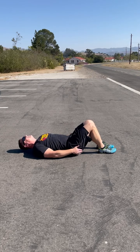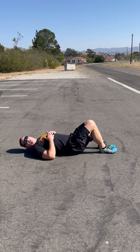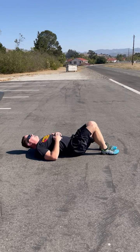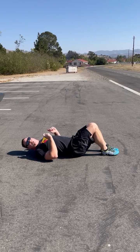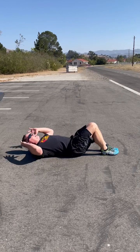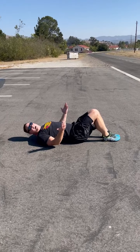Another one is a sit-up. Now I'm going to show you a modified version. If you don't like going all the way up because it is hard on your neck or back, if you're not familiar with it, you can go just a portion of the way up. Your hands, I like to start on your side so you're not pulling yourself up. And it's going to look something like this. I'm going to only go to 5.